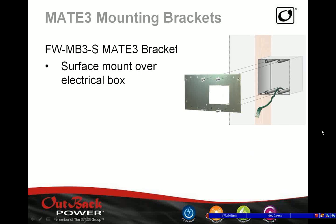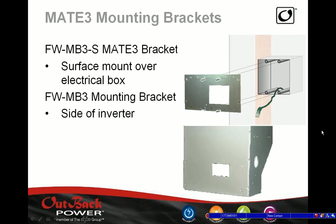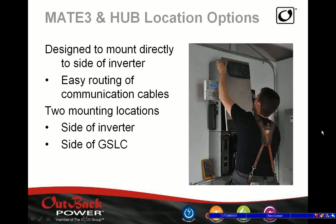There's a couple ways you can mount the Mate 3. There's a flush mount bracket that's designed to mount over an electrical box, single gang, double gang, triple gang, whatever you have, and it will mount over. And also the FlexWare MB3 mounting bracket designed to go off the side of the FlexWare enclosure also mounts off the side of the Radian series inverter. Here's a picture with the Mate 3 mounted on the side of the inverter with the FlexWare MB3, and you'll see the hub mounted slightly below that. There's also a second set of mounting options, you can mount the hub here and then the Mate 3 mounted there so that no matter where the inverter is on the wall, you can get the display at eye level.